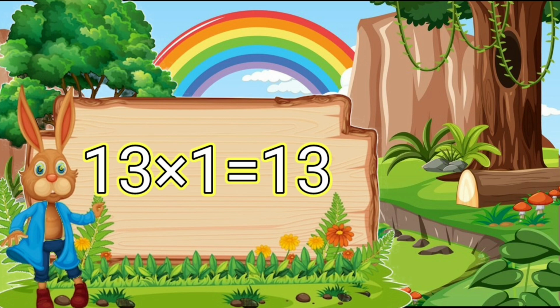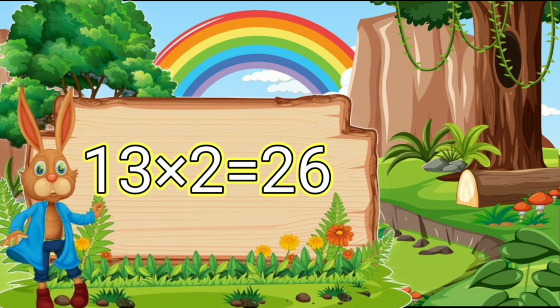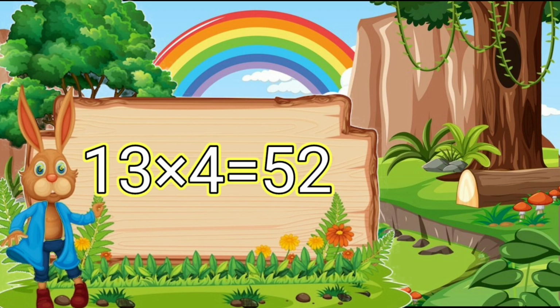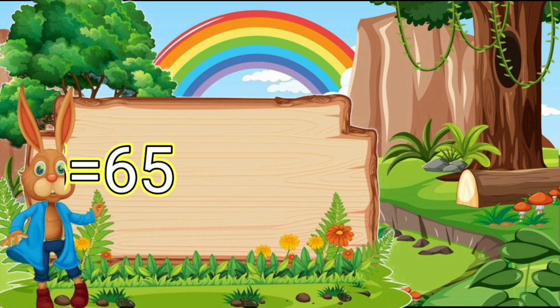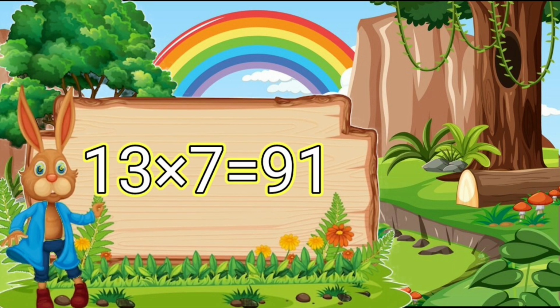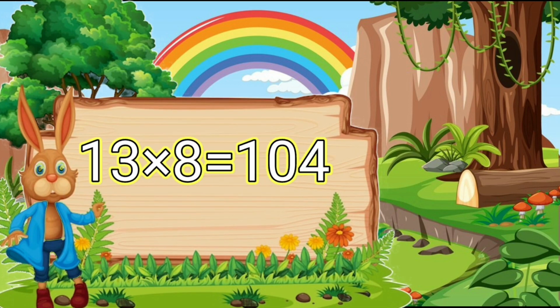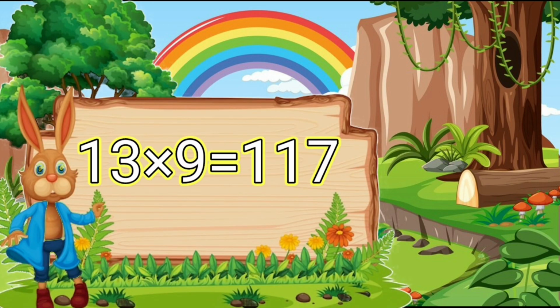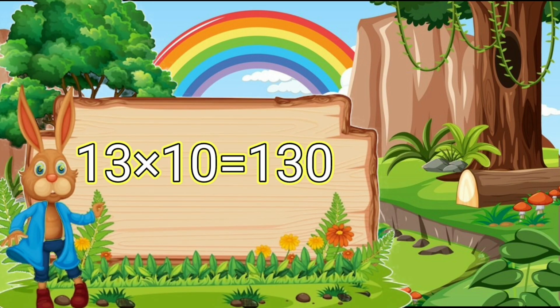13 1 jaa 13. 13 2 jaa 26. 13 3 jaa 39. 13 4 jaa 52. 13 5 jaa 65. 13 6 jaa 78. 13 7 jaa 91. 13 8 jaa 104. 13 9 jaa 117. 13 10 jaa 130.